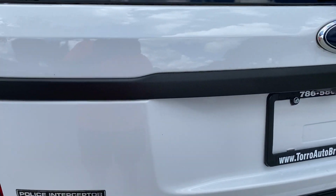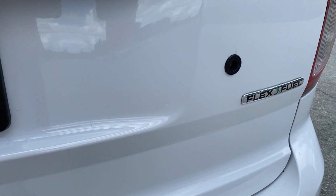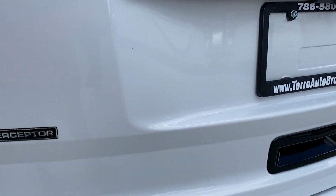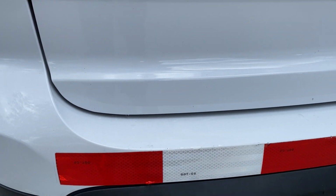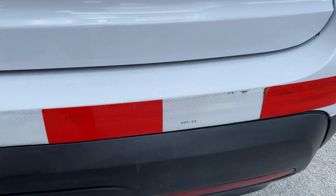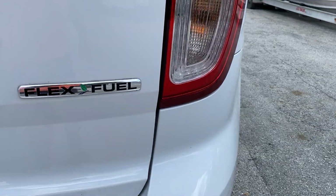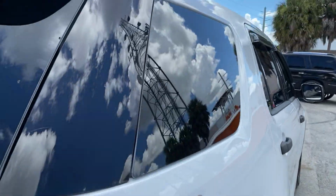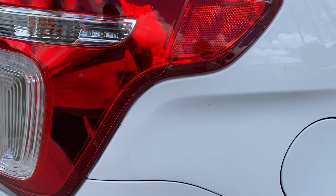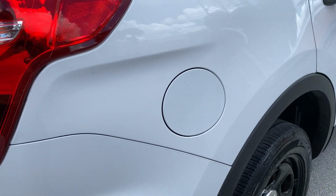Rear hatch, trunk. Looks fantastic, actually. Nothing significant to point out. Bottom of the rear bumper has the reflective strip. It's peeling in a couple of points, but definitely nothing out of the ordinary. Of course, it's flex fuel unit. This applique is fine. This bumper has a couple of touch-up spots there. Bottom of the bumper, just a little coloring from the sun, and that's it.